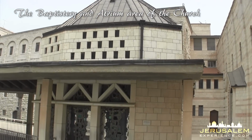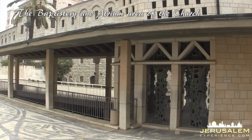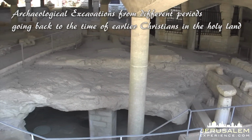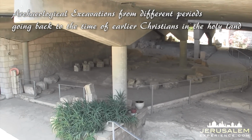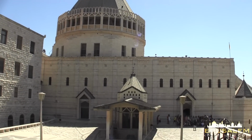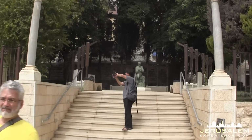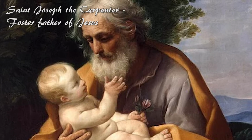As we exit the upper church, we see the baptistry and atrium area of the church, and beneath it are archaeological excavations from different periods going back to the time of earlier Christians in the Holy Land. From here we shall continue to the St. Joseph Church, named after Joseph, the foster father of Jesus.